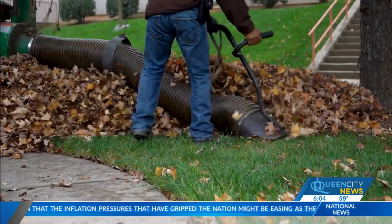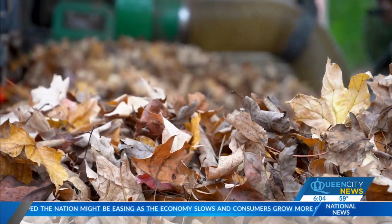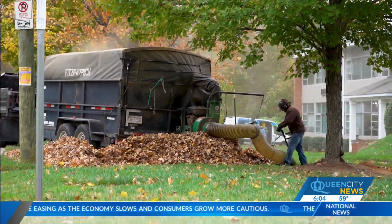While some residents and businesses relied on landscaping crews to do the job, others took matters into their own hands, determined to not have those leaves block up that curb. And while Stormwater Services is not expecting major flooding tonight or tomorrow, they are keeping an eye on what's happening up in the mountains and how much rain they're getting there and if it's going to impact our streams locally.